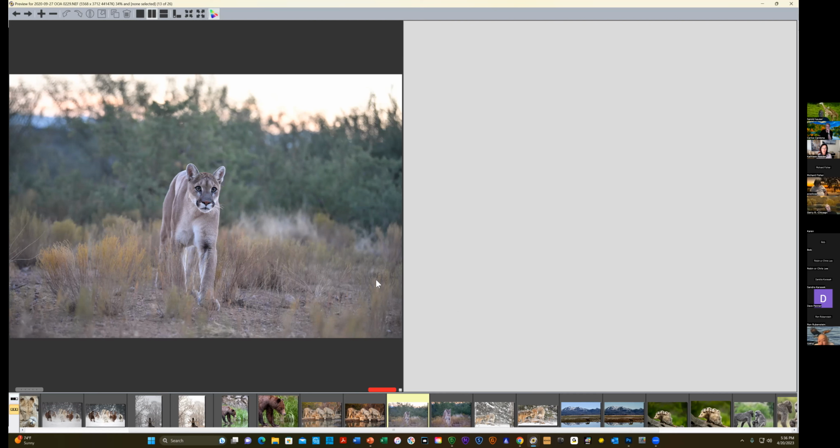This is a captive mountain lion. He lives in Arizona. He was found without a mom, and Arizona Game and Fish rescued him, and he has his forever home at Out of Africa Wildlife Park. His name is Sage. He's 5 years old now. During my workshops there, you get to photograph him right at the fence. So this is through a fence, and he runs off, gets a treat, and then as he's walking back, the group is taking pictures of him.